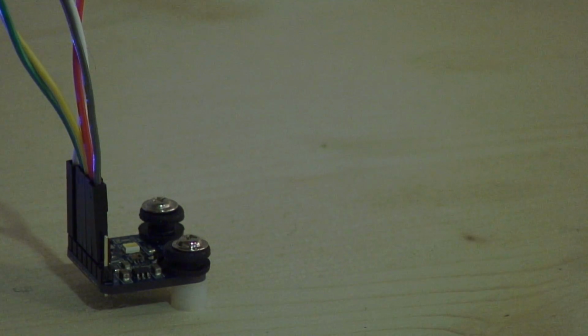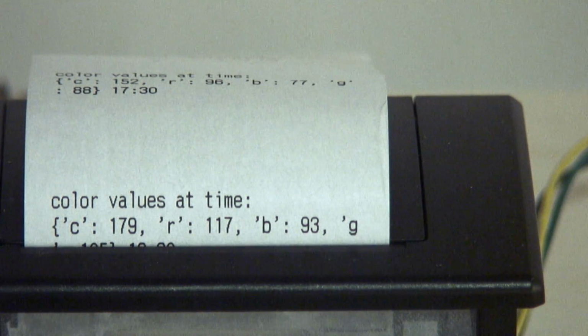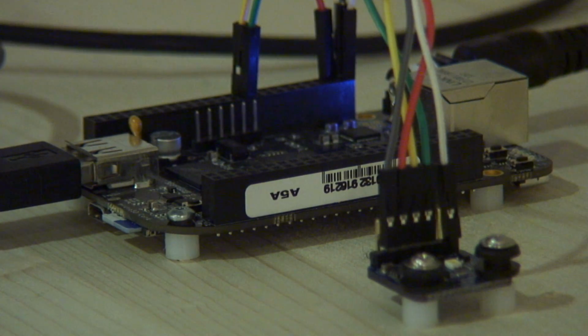The 1-pixel camera is maybe the 3rd iteration of something that I've been working on. This version, instead of printing out little colored squares, prints out the actual color information, just the RGB values. The components themselves have been refined over time, and they're a little less crude looking and a little more robust than they were initially.